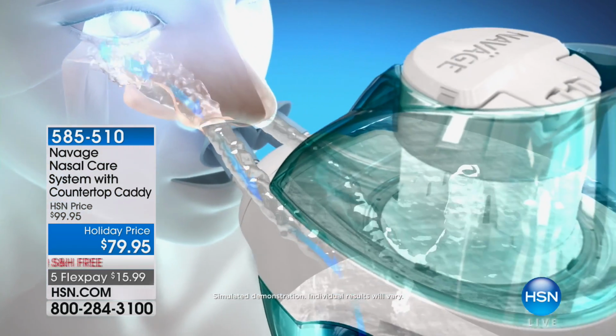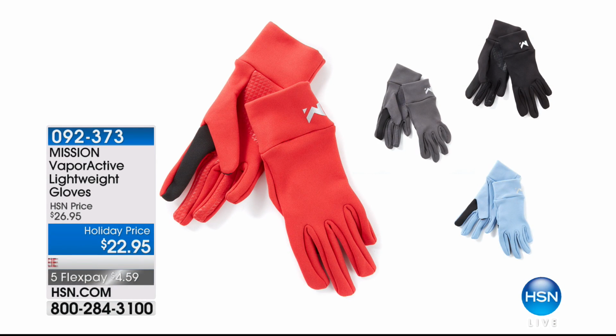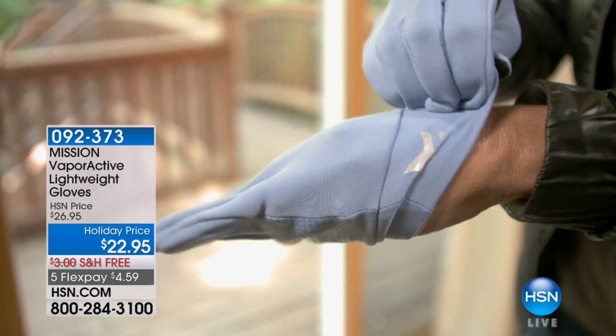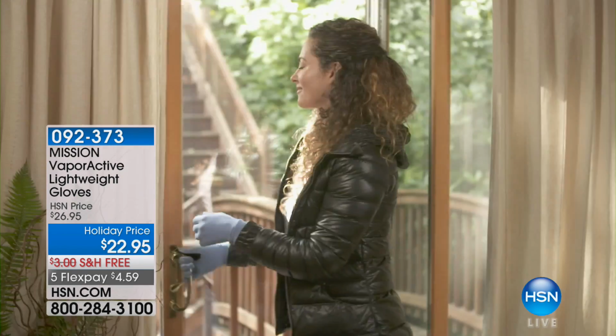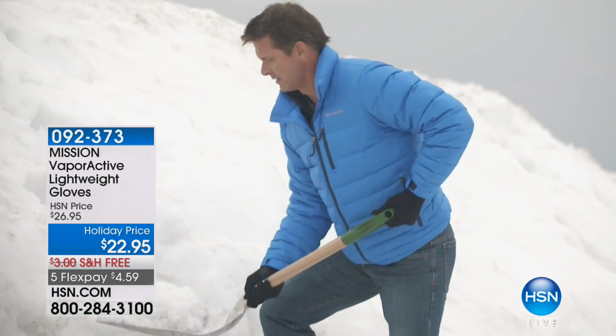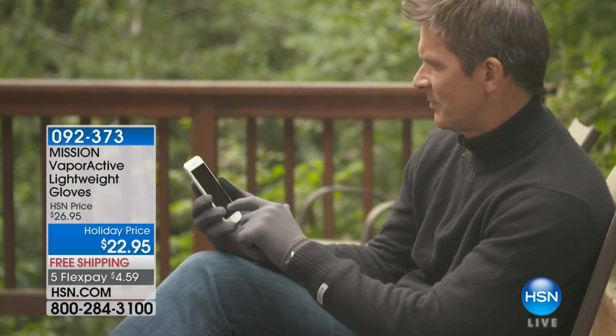Another great item in our hour of healthy innovation is gonna be from Mission. Now, they're all about technology. We've got gloves for both men and women. These actually retain 12% more heat than just the normal fleece. It also removes the sweat, so you never get those sticky hands. $22.95 is the lowest price we've ever offered. Hey, and let's do free shipping with that too, because we're in a holiday spirit.